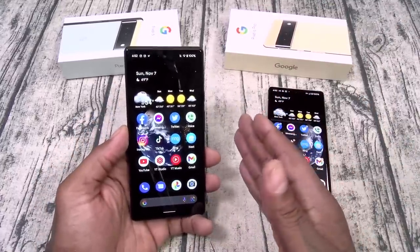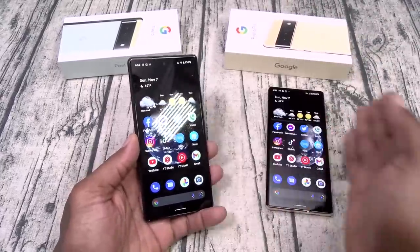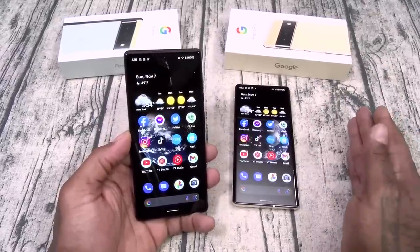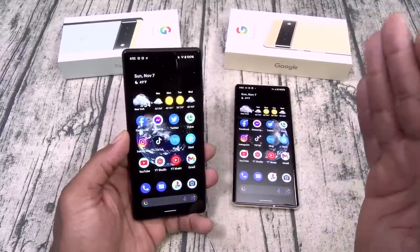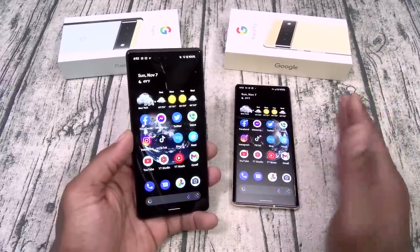All of the Google software, the text-to-speech, which is the absolute best feature on any one of these phones. The text-to-speech is the best feature out right now. I don't care what phone you got. If it don't have Android 12 with the text-to-speech feature, it's trash. No, it's not trash. I'm just kidding.